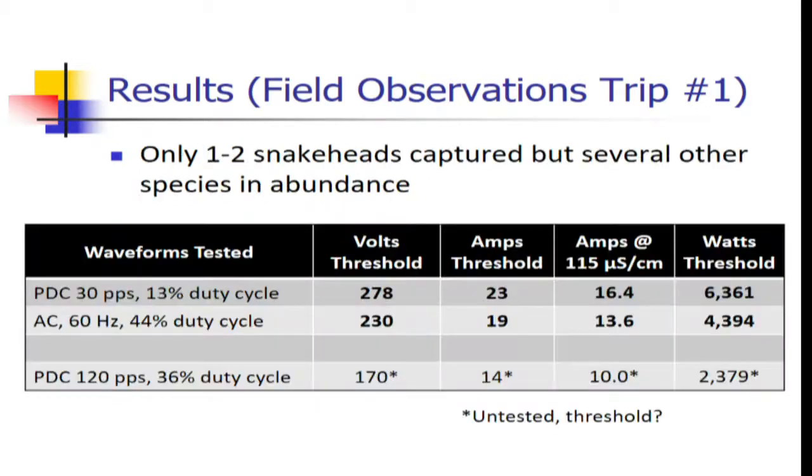So these are the results. We didn't capture very many snakeheads on this trip. We only captured about two. So we had to look at the whole community and how the whole community was reacting, because we didn't feel snakeheads were going to be any different than what we were seeing out there.